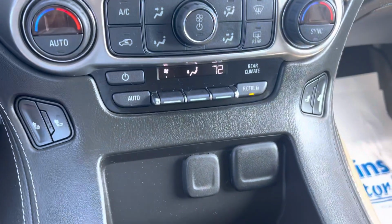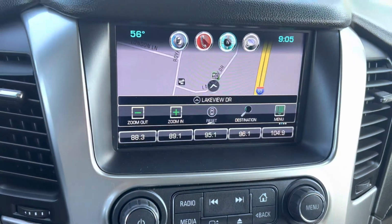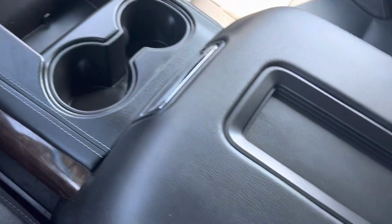Some nice features. You've got heated seats for both driver and passenger. Does have navigation. Of course, backup camera. It's a non-smoker. There's no odors. Everything smells and looks clean.